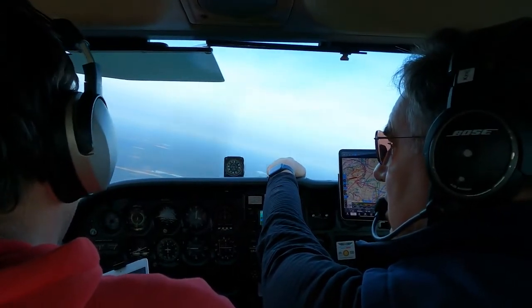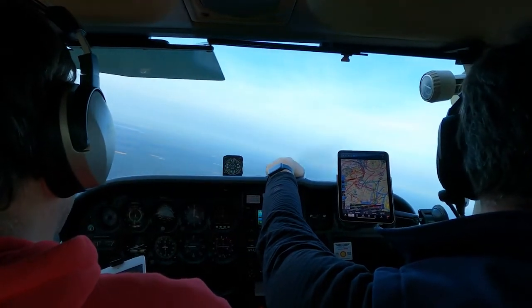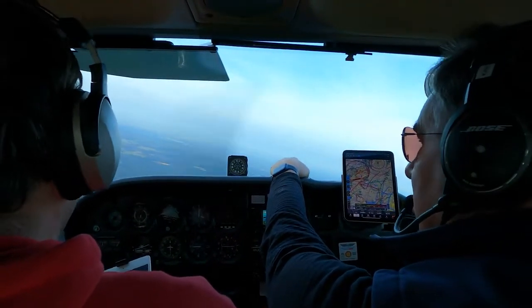November 2, Papa Foxtrot, thank you for the way VFR altitude, your discretion. Glider. Okay, we're going to climb to 4,500. Or a helicopter, or somebody without a transponder, Piper Cup.